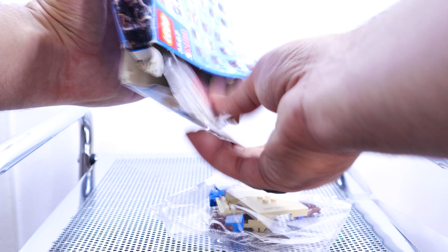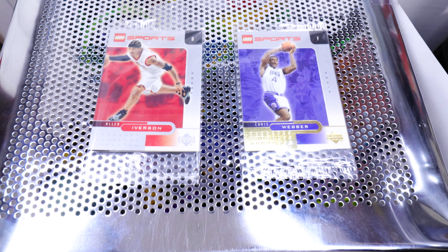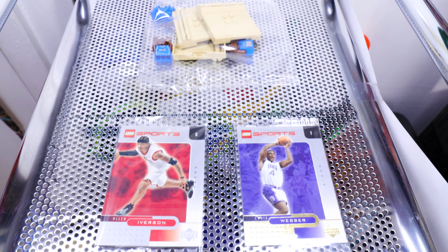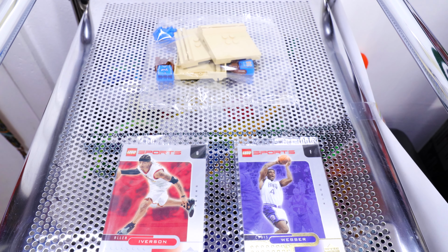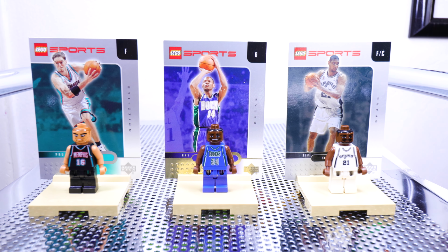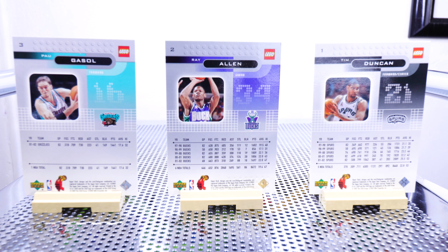Regardless, finally coming across those coveted Topps cards, it's a nice feeling, man. The box actually contains the cards and then a little bag which has the stand and minifigure parts in it. And first off, we have NBA Collectors number 1. This one is set number 3560. It includes 12 pieces and retailed for $8.